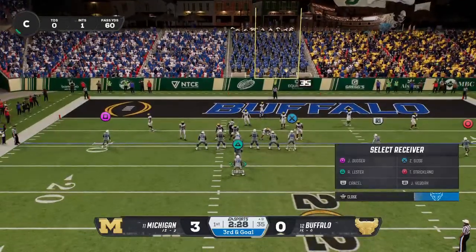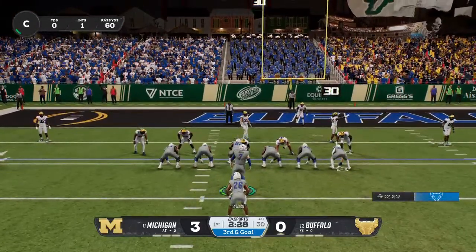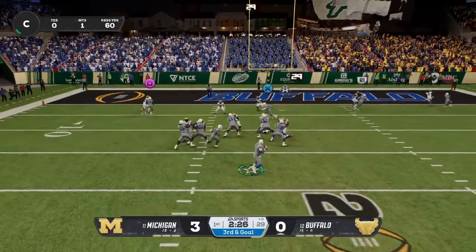Offense moving backwards here. A long way from the goal line now. Quarterback checks the defensive look. Makes some adjustments. 3rd and goal. Looking to throw the ball.